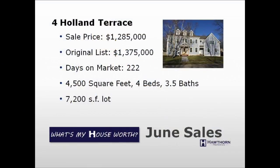We did. 4 Holland Terrace, which when it went up, if you would have told me it went for under 1.3, I would have been a little surprised. Sells for 1,285. It's a smaller lot, but a very good location in terms of demand.